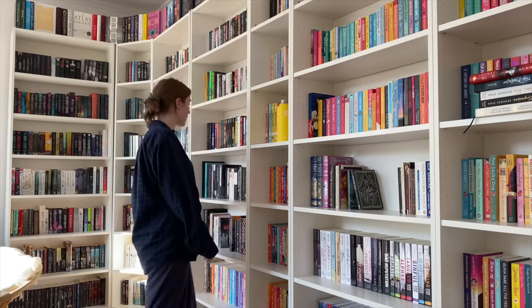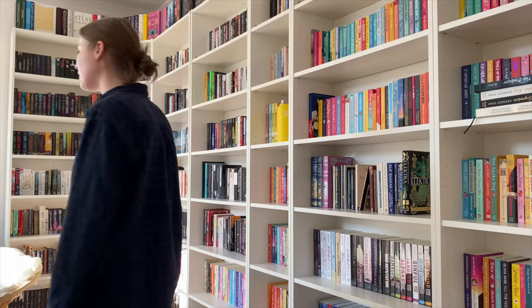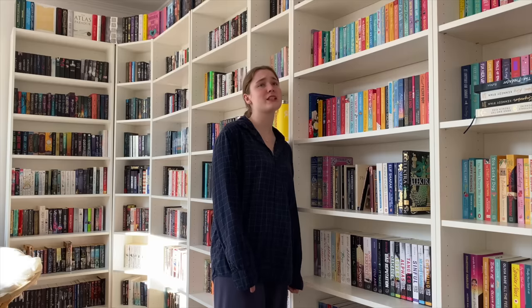I'm stuck, everyone. I think this is all I have. I've given up. What do I add? Poetry? Oh, no. Do I really have to put books under my bed? No. Okay, let's just organize the side shelf first.